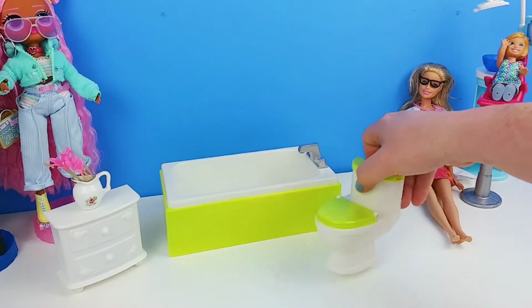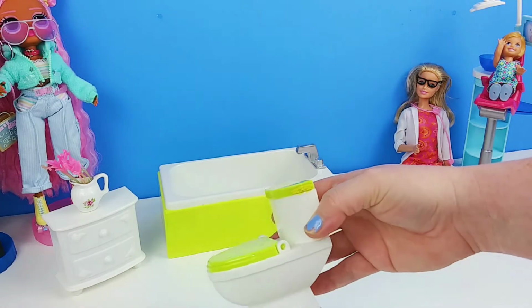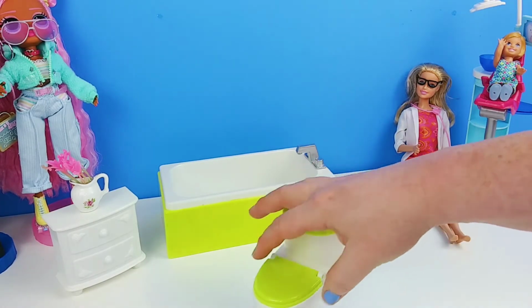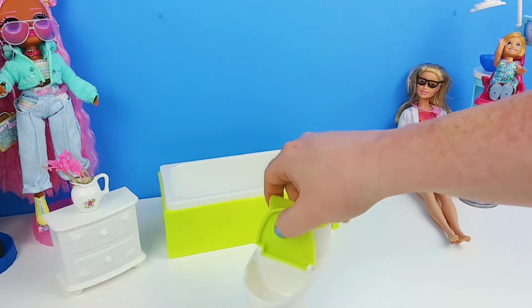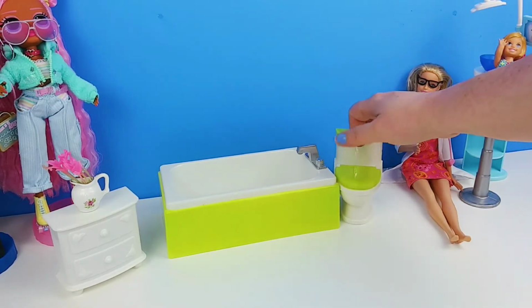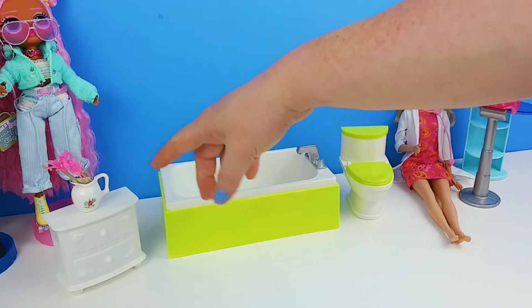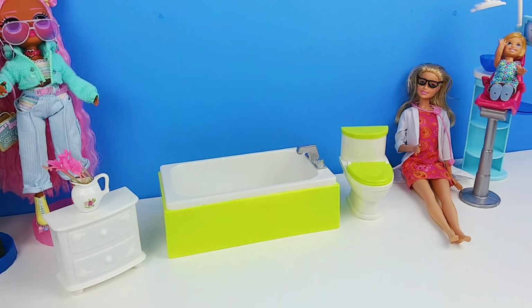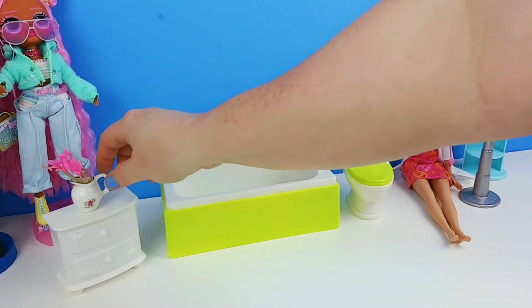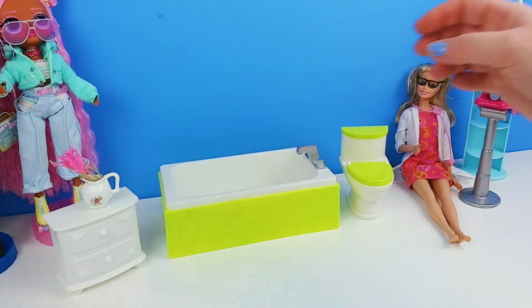And here is the little toilet. It does have some paint on it, like someone painted on it, but that's okay. It does open. Very, very cute. It's by a company called Kids Craft, I believe. And then it also came with this right here as well, which was a nice addition. And this little jar thing here, or a little vase, does have flowers in it, and it's glass.